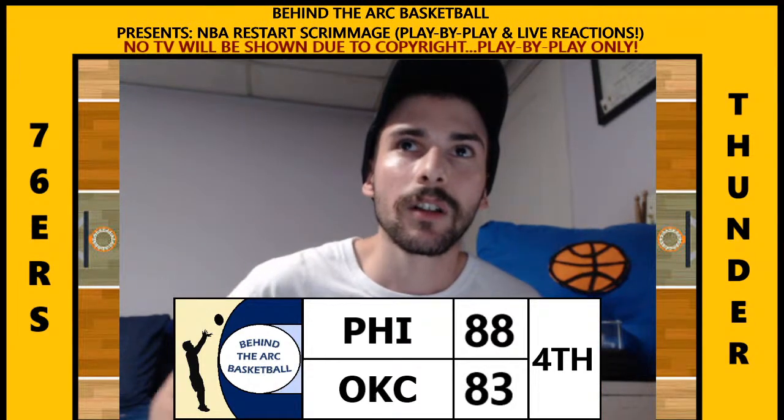We're back into this one. Thunder going into the lane. They're going to lay it up with the right hand. That one's up. That one's good off the backboard. They're getting closer here and puts it to a 5-point game. I love calling close games.